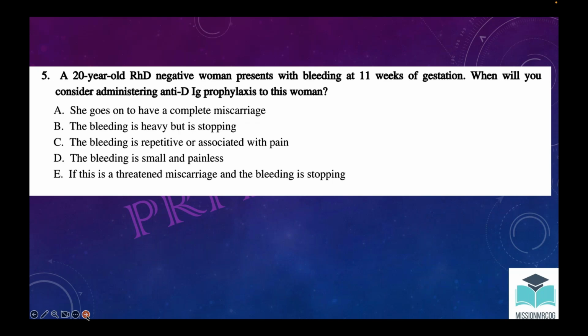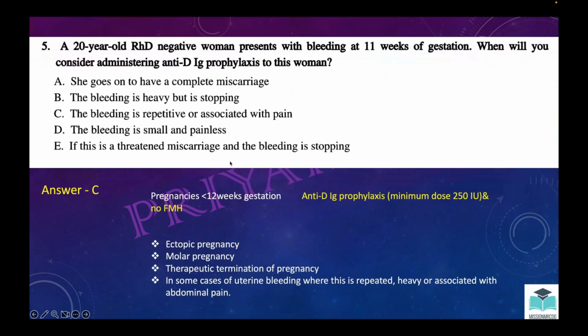This is the answer. When there are recurrent episodes of bleeding, or it is associated with pain, anti-D prophylaxis is given, 250 international units, and these are the indications: ectopic pregnancy, molar pregnancy, therapeutic termination of pregnancy, and some cases of uterine bleeding which is repeated, heavy, or associated with pain. These are the indications less than 12 weeks, and this is the dose. So this you should remember.